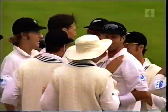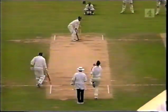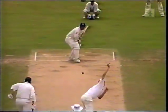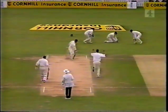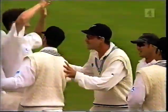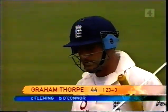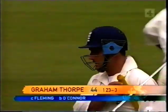Well, he's been done by the late swing again. Once O'Connor's got the rhythm right, he has started to bowl really well. He'll be angry with himself, Graham Thorpe, when he sees the width he's actually made contact with. He was drawn in by the fact that it was angled in initially, then it moved. He's a good 1.5 foot outside his off stump. He looks down to reflect on that, and now he goes. 44, and 23 for 3.